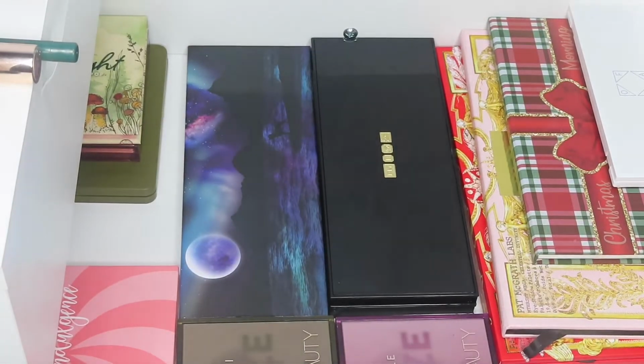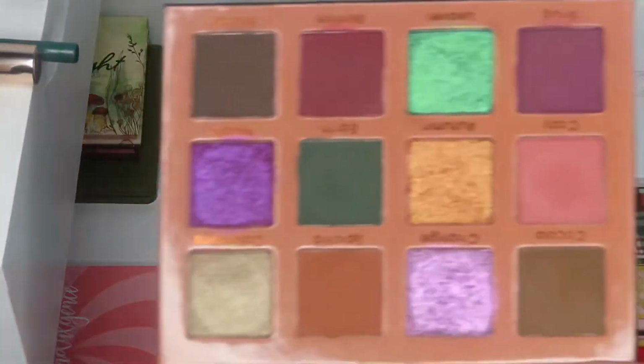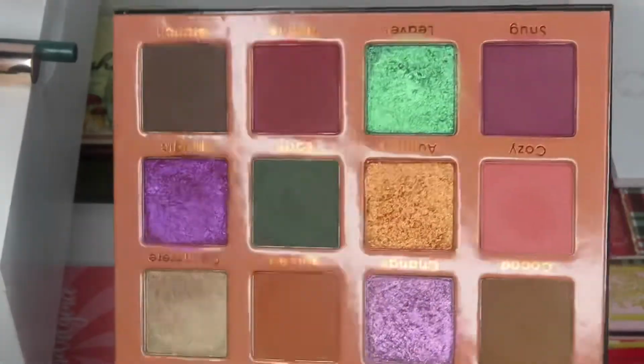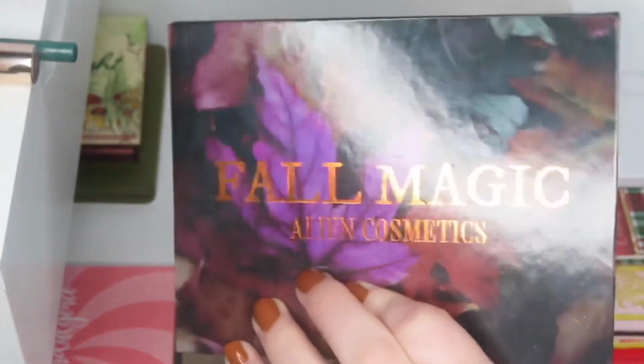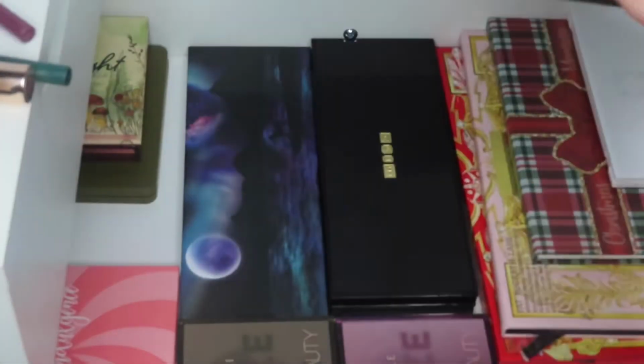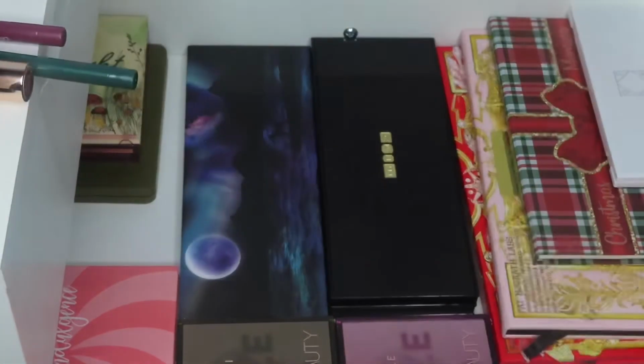This is from Alien Cosmetics. This is the Fall Magic palette. And that is what that looks like. Really stunning color story. And this is what the packaging looks like. But I think I'm going to use that because it will go really well with these liners that I picked out. I'm just going to put that up there. And then that is everything for the eyeshadow palettes. I always use one eyeshadow palette per week, so I know I'm getting use out of my eyeshadow palettes.